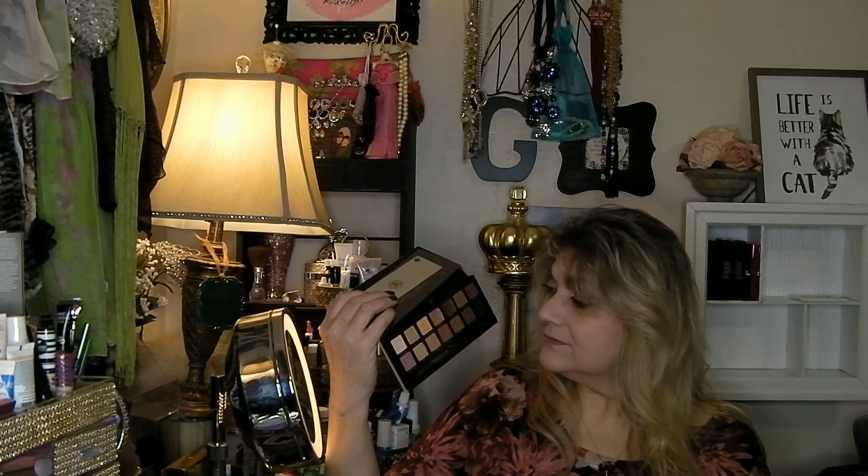And here is the Soft Glam. This palette is so beautiful. The first time I saw it, I couldn't wait till it came out, and I love it. I love, love, love this palette. It is so beautiful. Everybody should have this palette. Absolutely beautiful. Actually, I recommend it over the Modern Renaissance. I love it so much.